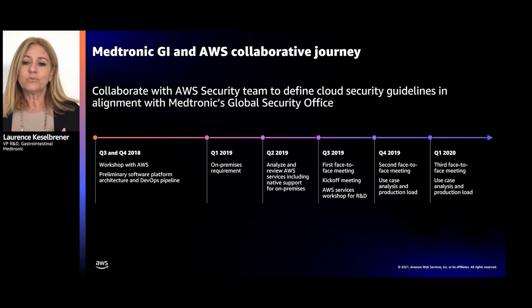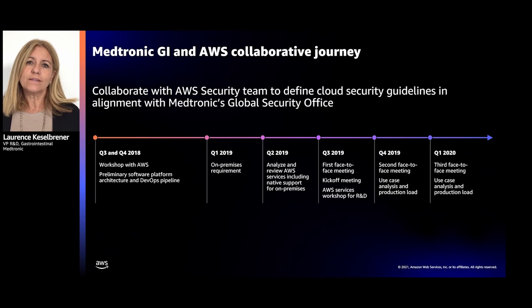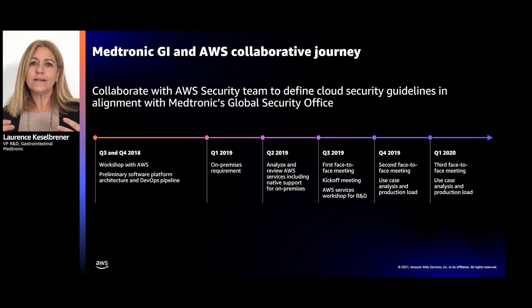The second guiding principle, obviously, as for any customer who wants to go to the cloud, was to meet the highest standards of privacy and security. And we are lucky at Medtronic to have what we call the Medtronic Global Security Office, which was an integral part of the solution. And the last principle was that we had developed a lot of legacy code over the years, and we want to be able to continue to reuse the code.